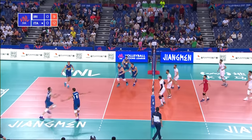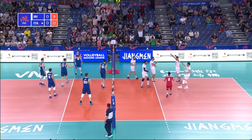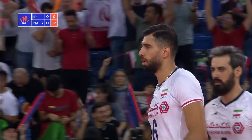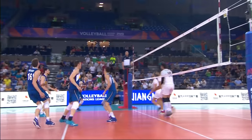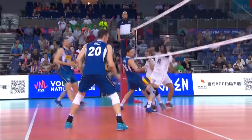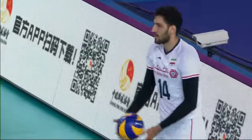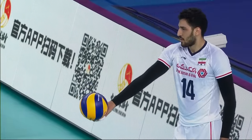A little bit deep, allowed Italian hands to just get enough on the block there. Oh, that's a terrific block over the top of the net. Slamming the door there on Daniele Lavia. Mohamed Syed. Oh, that block working in unison. Great teamwork defensively there by the Iranians. Mohamed Manavi Nejad.